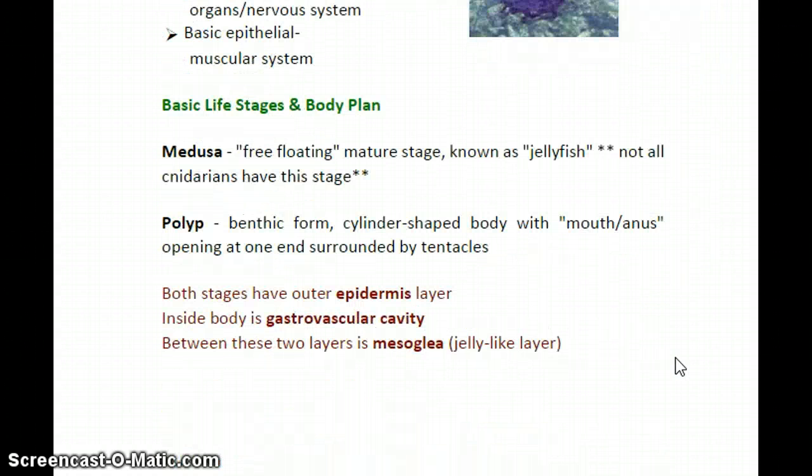So we'll look at some basics about cnidarians. There are basically two body types that cnidarians can have, and some types have both body types during their lifetime. Others will only inhabit one body type during their lifetime. The medusa is a term for the free-floating, usually adult or mature stage of a cnidarian's life. So jellyfish, for example, are medusas. A medusa is like a bell shape with tentacles hanging from it, whereas the polyp is basically the benthic form of this. Benthic means bottom dwelling.